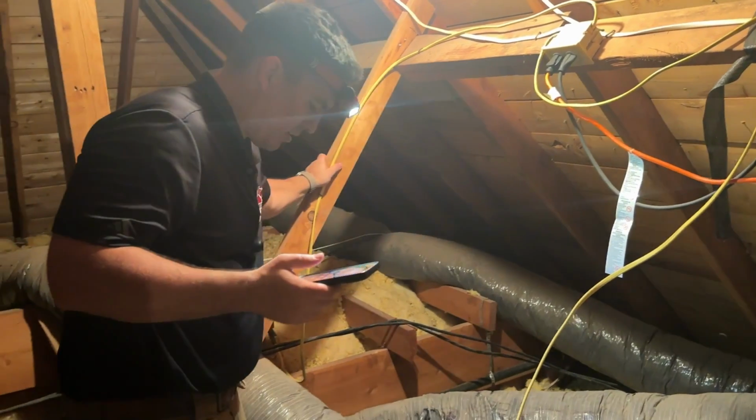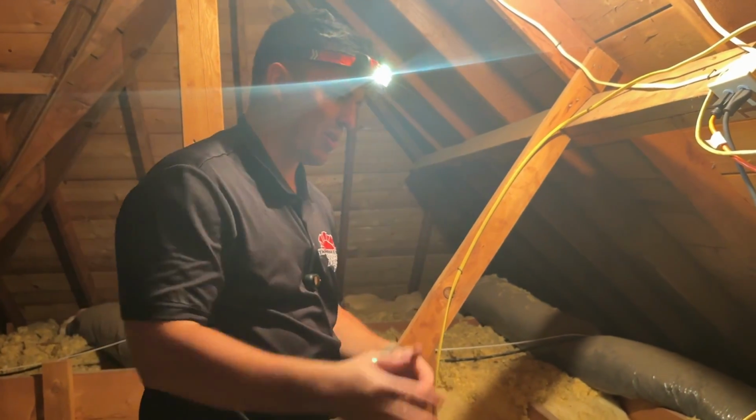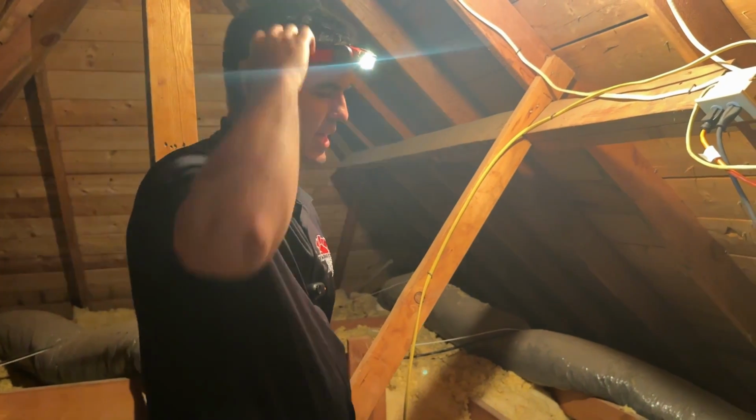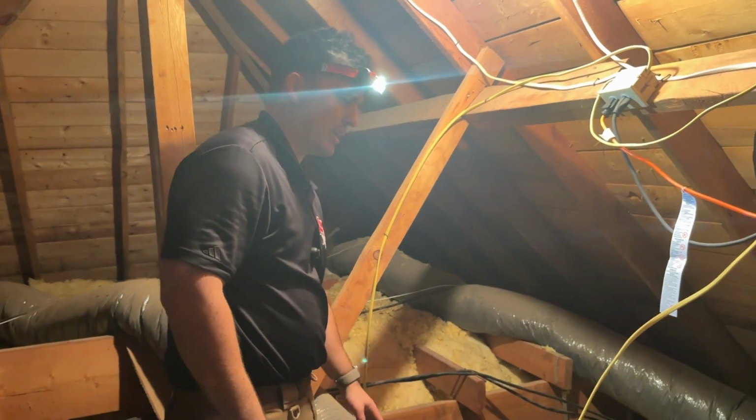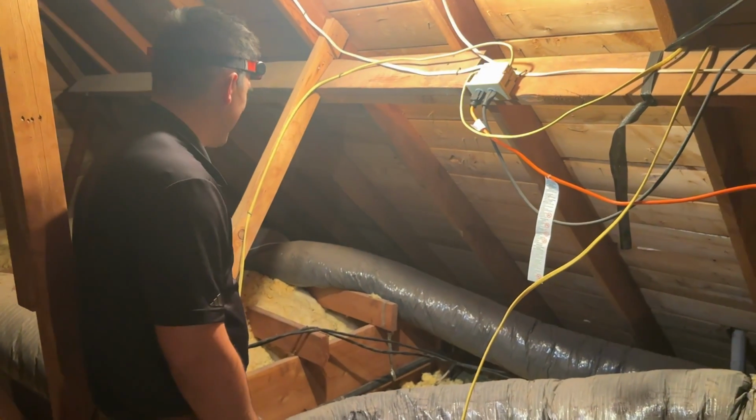It's an older ductwork. It's in decent shape. It's not the best ductwork in the world. New ductwork is silver lined, so it helps block out the UV light. Over time, the plastic on the inside of these can kind of fall apart. This is the better of the older ductwork.